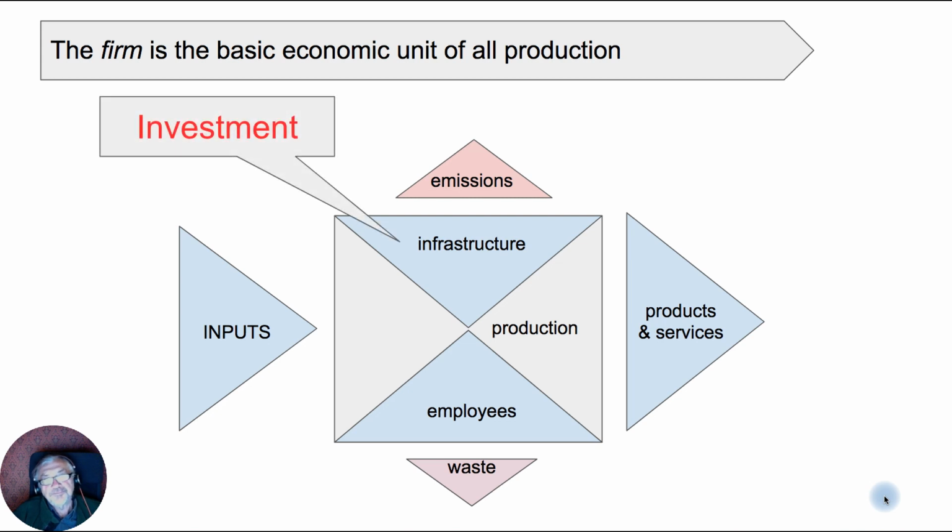Now, if you think about it, if you had a firm that didn't have any need for any infrastructure, you could actually produce the products, sell them, and then take that money, pay the employees, and pay the people who gave you the inputs. However, firms need the infrastructure because without the buildings and the tools and the machinery, they won't be able to exist or run their operations. So therefore, they need that investment up front. So the investment in infrastructure is key here, and that's something we need to look at.